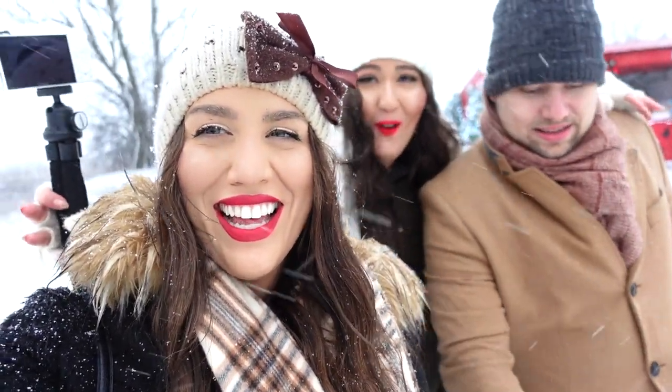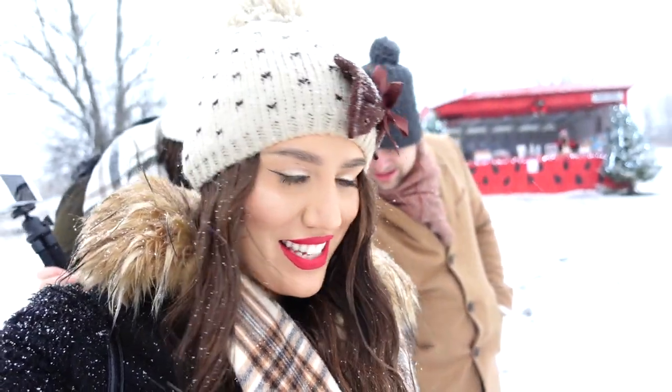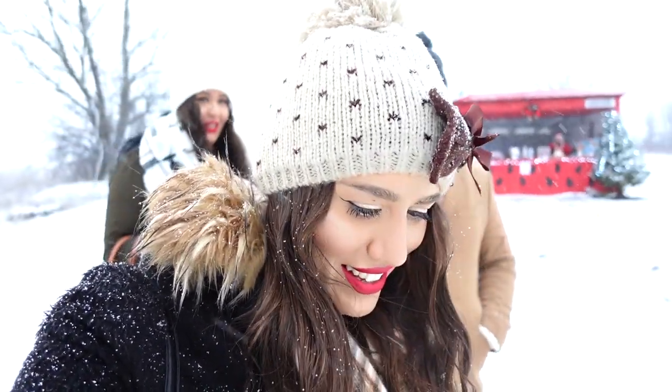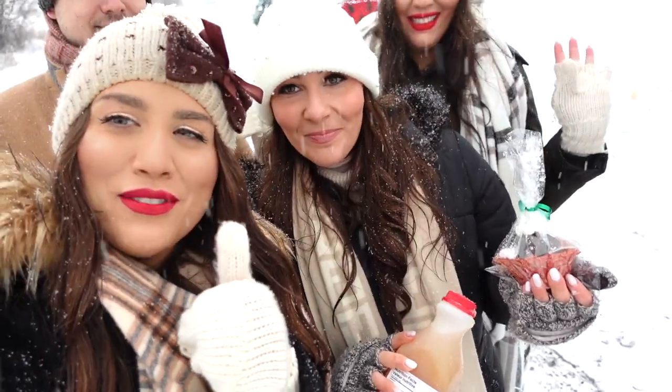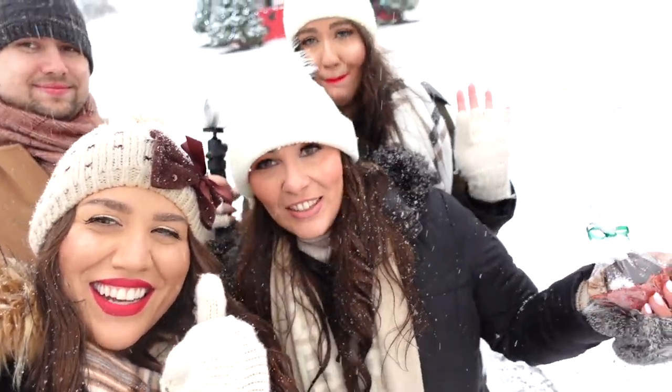So we just had such a fun time on the sleigh ride, drinking our apple cider and hot chocolate. You know what this is? Roasting marshmallows. Daniel bought me a hot chocolate bomb and some apple cider. Fun for the whole family. So what a beautiful thing.